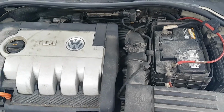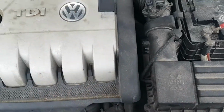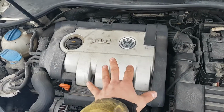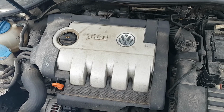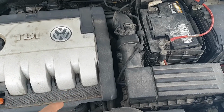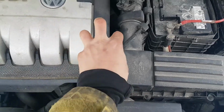So the third thing you're going to check, if you try all this and it doesn't start, is the spark plugs. My car here doesn't have spark plugs, because it has glow plugs since it's diesel, but most engines are gasoline, so you have spark plugs. How do you check the spark plugs? You can remove a coil, the coil from the covers.